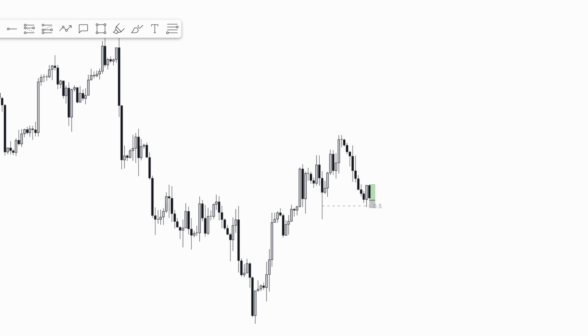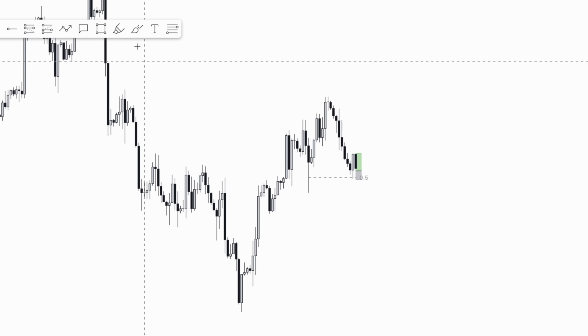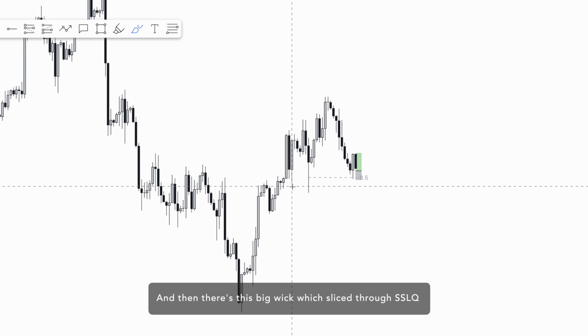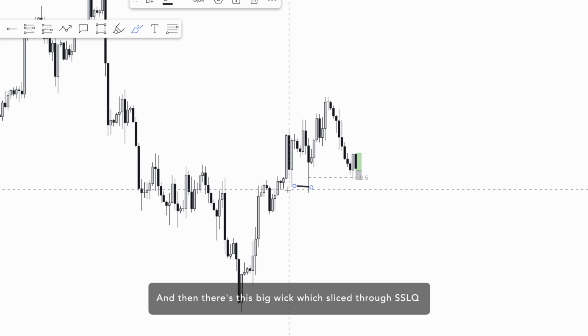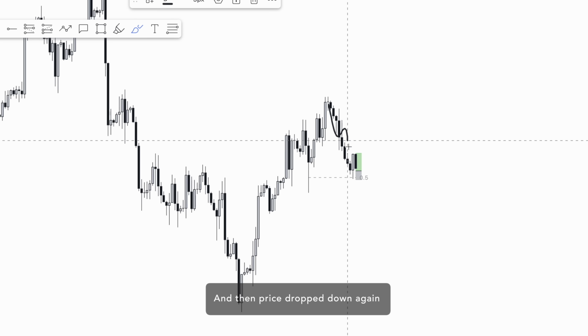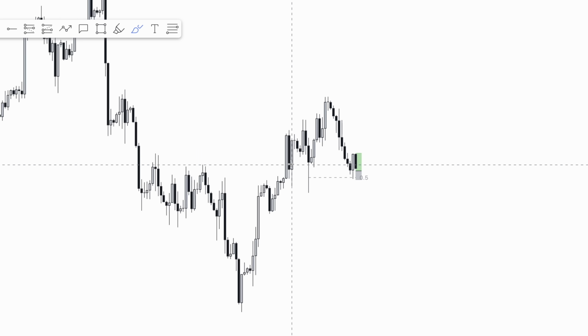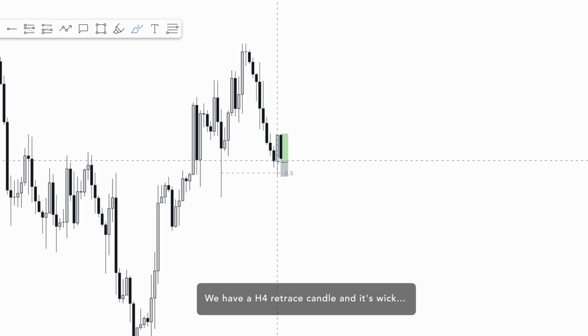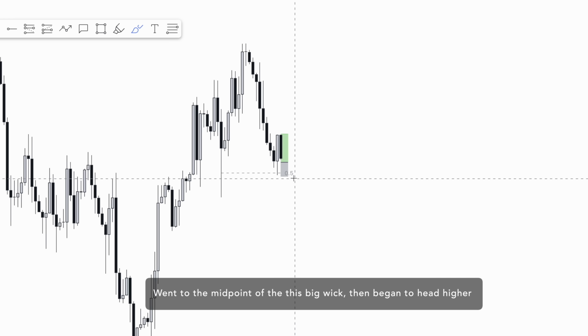And guys, you know what I recently was watching on the ICT video that you saw in this video? It's kind of like playing out. It's quite funny. So you guys can see how we've got this bullish push up. Tapos meron ng wick, malaking wick, parang it sliced through the sell side liquidity, and then bumaba siya ulit, tapping into this area. What's interesting is meron tayo dito ng H4, 4-hour na retrace candle kasi parang yung wick niya pumunta sa midpoint ng itong wick, tapos bumalik ulit sa taas.